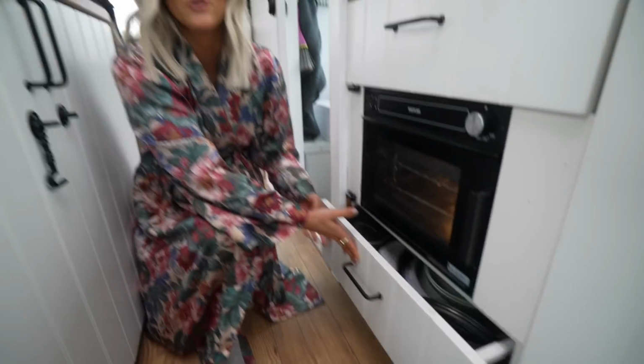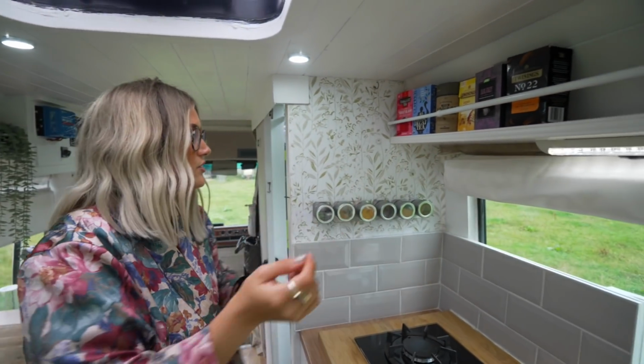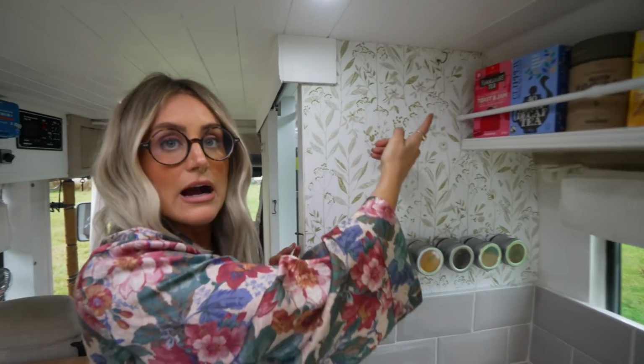We don't need to see in there. Nobody needs to see that. Got some overhead storage on either side, and these hooks here, this is where we hang our cinema screen.